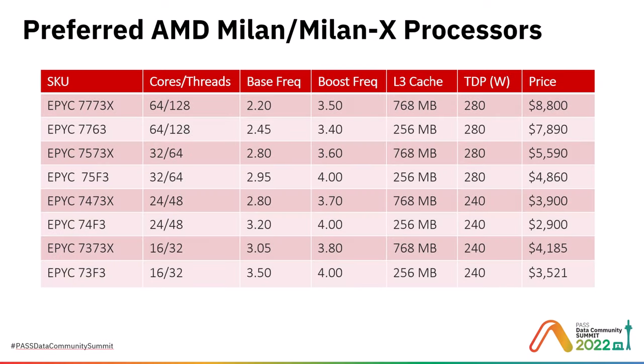Here's a list of the previous generation AMD Milan and Milan X processors. This is just a selected list of all the SKUs that are available, and these are generally speaking the best ones at each core count. The ones that have the X at the end of the name on the SKU are the 3D V-Cache Milan X processors. What you'll notice here is that they typically have a little bit lower clock speed than the non-X versions, especially when you're comparing them to the frequency optimized SKUs that have an F as part of the SKU name. So this is what it was historically.